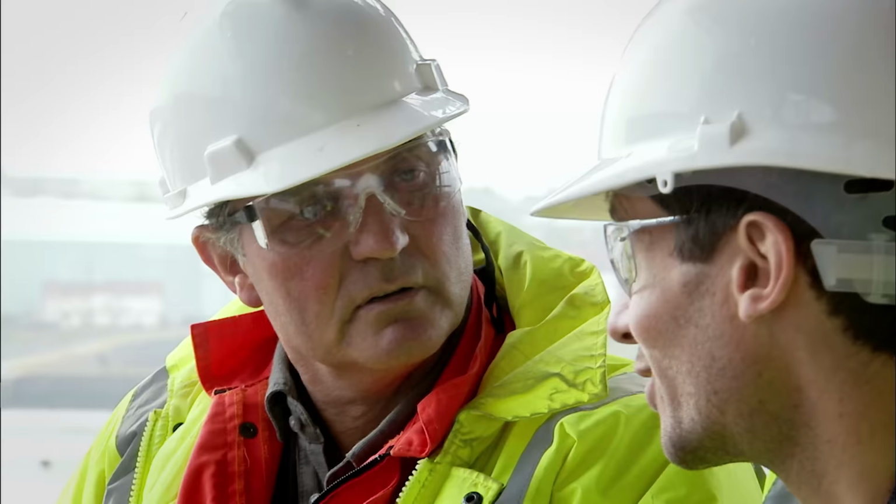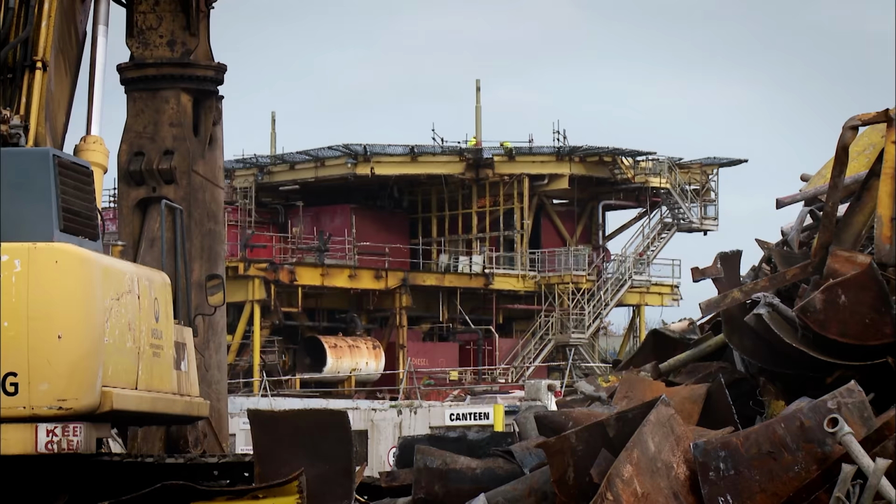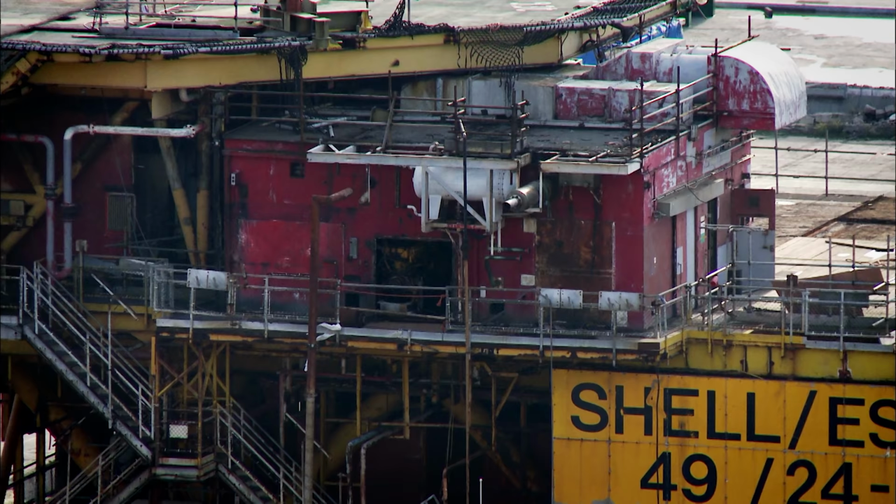All right, so now we're talking money. Typically, what are we looking at for recycling this whole platform? Could be looking anything from £180,000 to £200,000. Wow. Scrap value.